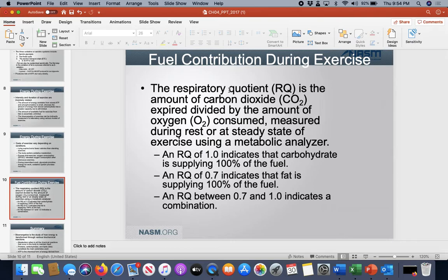So basically, I'm just going to throw some really random numbers out there, but if you consumed 16 oxygen molecules, and you're at an RQ of 1.0, that means that you produced and expired 16 molecules of carbon dioxide. That gives you a 1.0. Why is that? Because it's carbon dioxide divided by oxygen. You produced 16 carbon dioxide that were expired, and you consumed 16 oxygen. That's 16 to 16, or a 1-to-1 ratio. It's a 1. That means that in that situation, if it's an equal or 1.0, you're burning carbs at that time. Okay.